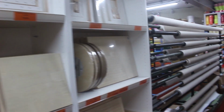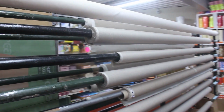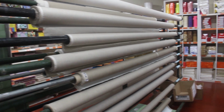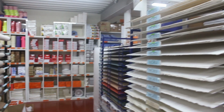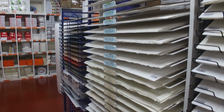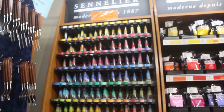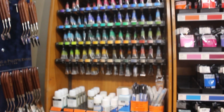The boards are quite nice actually to paint on. I've tried those. And then if you have that ability to stretch your own canvases, they have canvas there as well. So it is nice to have a nice selection of canvas if you know what you're doing in terms of stretching them. You know, I'm a big fan of a round canvas. I love them. But I like the nice quality ones, I must admit, of the round ones.